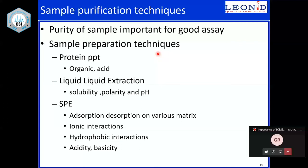So there will be a lot of protein, like plasma, etc. In the discovery scenario, it is protein precipitation which is used. Or in the pharmaceutical scenario, you just have to precipitate the excipients and filter it. In the protein precipitation scenario, simply you can take any organic solvent and all the protein will get denatured and come out as a precipitate. You take out the sample.